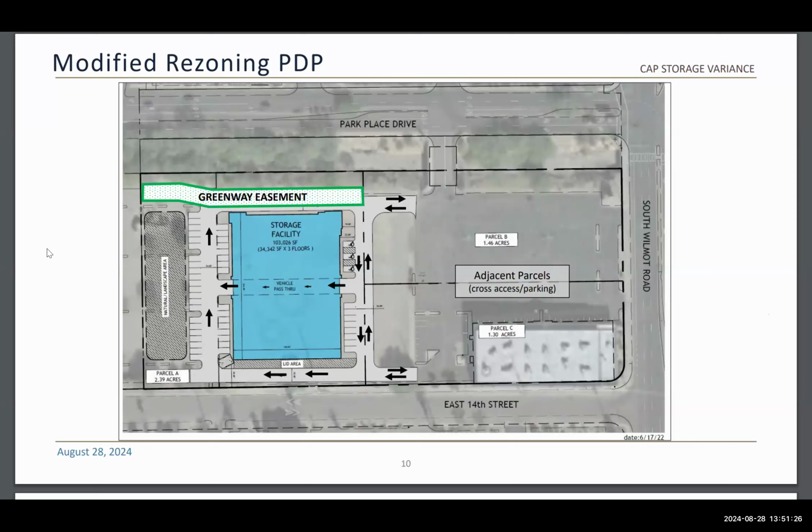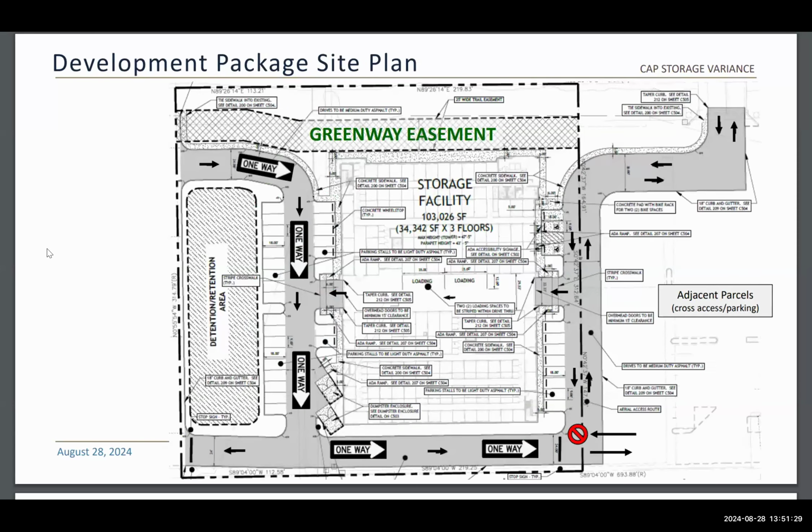Next slide, please. So this is a snippet from our development package site plan.